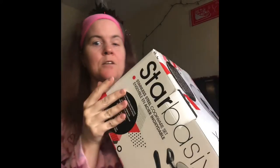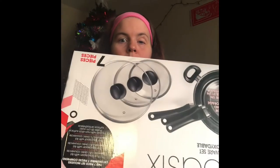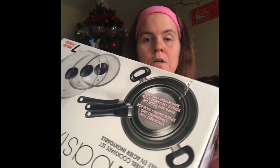So the last thing I got from my parents was this. It is a pot and pan set, because I need some new ones. And it is from Star Basics, so it's just a simple brand, but yeah.